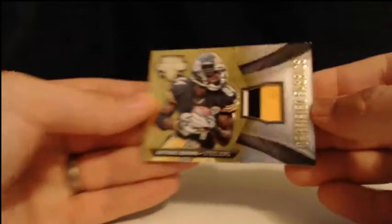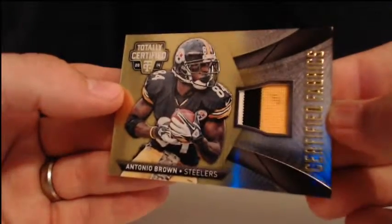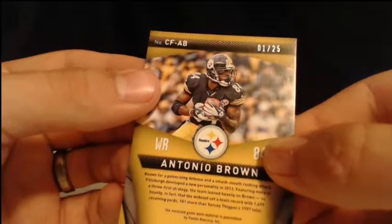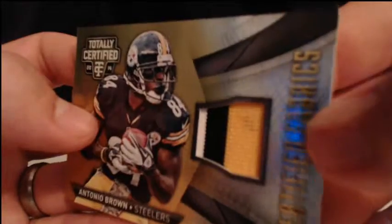Pittsburgh Steelers, Antonio Brown, three color. That's some game used memorabilia right there. Antonio Brown for the Pittsburgh Steelers, Brian S. This is a nice break for them. 1 of 25. Well done, Brian. Steelers were hitting tonight. Three color game used memorabilia right there. Last and final pack. Good luck, everybody.